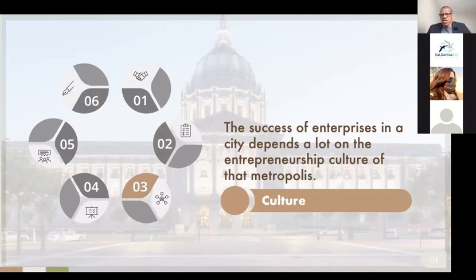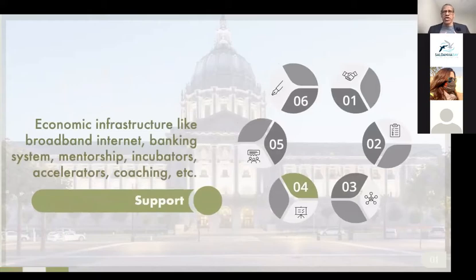And then culture. The success of enterprises in a city depends a lot on the entrepreneurship culture of that metropolis. If you go to Silicon Valley, there's a culture. When someone goes to Stanford, he's not dreaming of getting a great job at IBM or Microsoft or Google. He's dreaming of starting a startup that can be bought by those companies, so that he can cash in. And a job is probably second prize. Even if he gets a job, he doesn't want to go straight into Google and those big companies. Yes, it might be cool to work there, but he wants to work in a startup, something exciting that can grow. So that culture in South Africa, unfortunately, is not there.